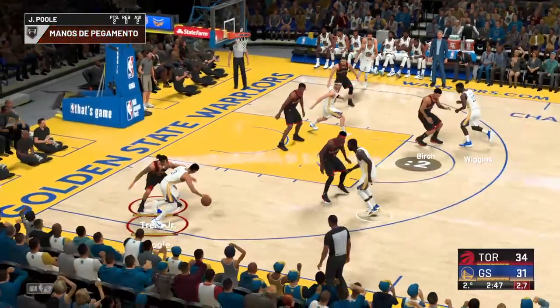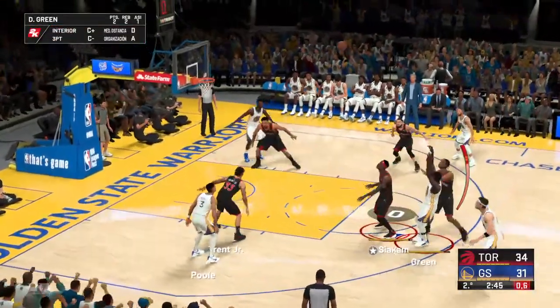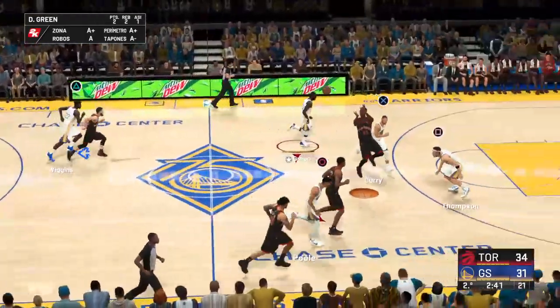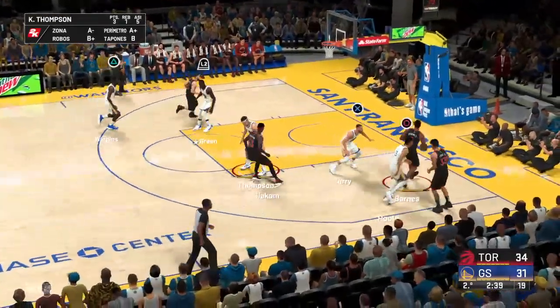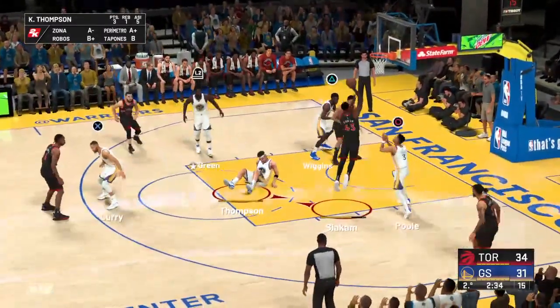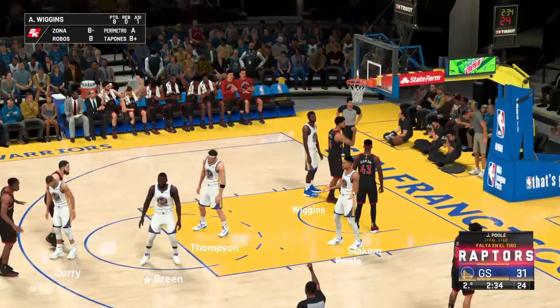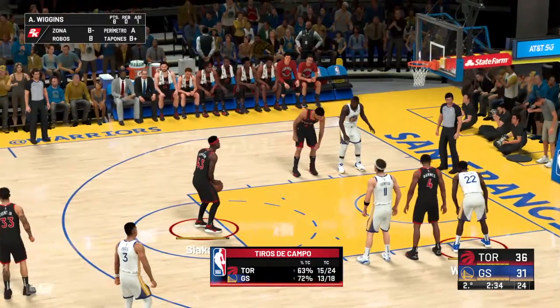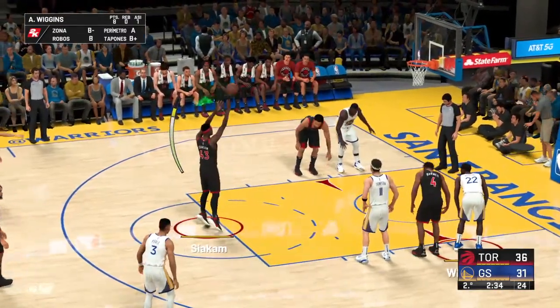Poole on the wing. 2 on the clock. Green inside the three-point line, and he overshot that one, missing. Raptors leading by 3. Siakam passes to Barnes, from 11 feet away. Fouled in the act of shooting. Gets the bucket anyway, so a 3-point play chance for him. His first personal and the foul. Lead should be safe if they can keep shooting the basketball like this.